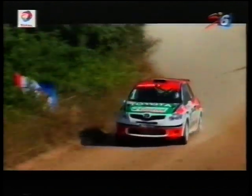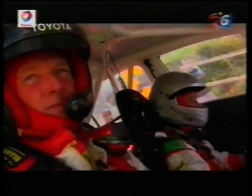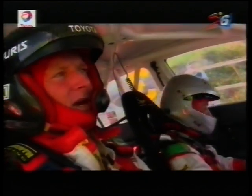Yeah, we're going nicely. Things are working nice. A little bit slippy. We've got some used tyres now for this one, but it was okay.